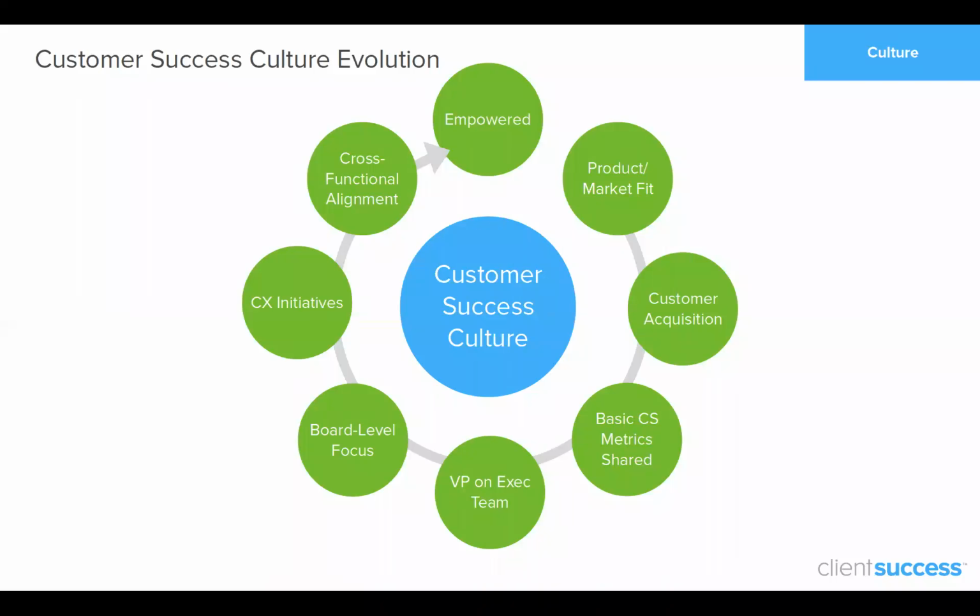Typically, as you see the evolution, if you start over here, as I mentioned, you mainly focus on product market fit, which is really important. But once you start focusing on accelerating customer acquisition, then as your customer base grows, you start building your base metrics. You've got a VP that represents the customer on the executive team. The board starts getting engaged. You have cross-functional initiatives. And then a very organized and collaborative cross-functional alignment, and then you drive this empowerment throughout the organization to where anybody in the organization can make a decision that will impact the customer in a positive way or solve a problem on the spot.